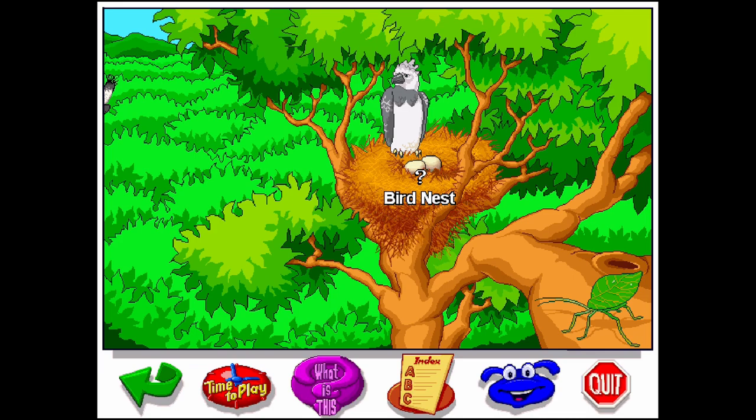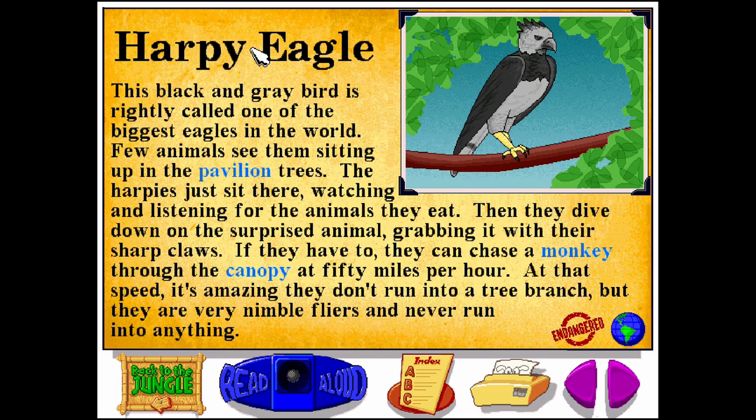Eagle. H-A-R-P-Y-E-A-G-L-E. This black and gray bird is rightly called one of the biggest eagles in the world. Few animals see them sitting up in the pavilion trees. The harpies just sit there, watching and listening for the animals they eat. Then they dive down on the surprised animal, grabbing it with their sharp claws.